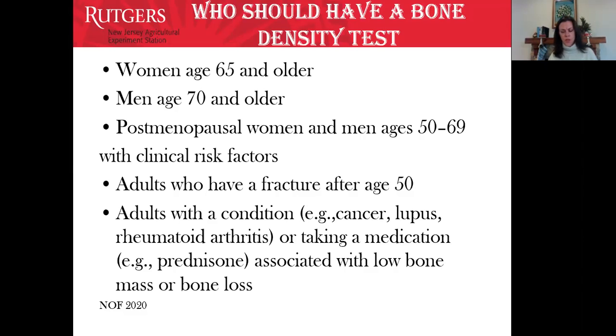Let me just check my notes here, make sure I didn't forget anything. Okay. Oh, just a note, you should also ask your doctor about osteoporosis if you notice that you have lost height or your posture has become stooped or hunched, or if you experience sudden back pain. That can be an indication of one of your backbones having broken or chipped.